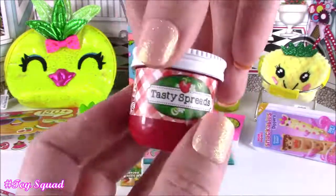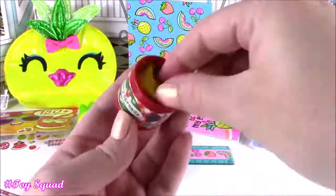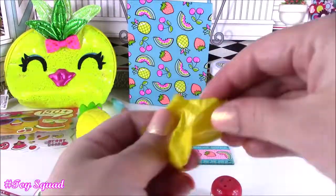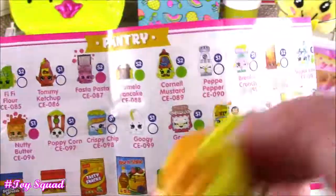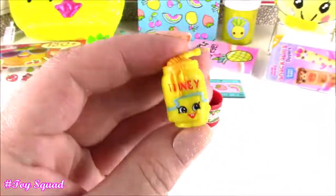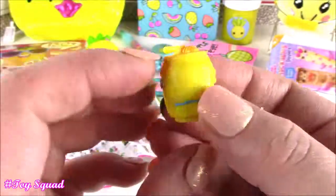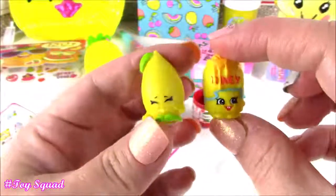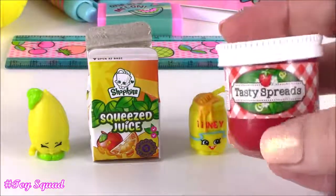Look, it looks like a little jam, little tasty spreads. It is so cute. The packaging is too much. And we are gonna get... No! We got honey from season 2 pantry, and it's honey with 3 E's. That is hysterical. Would you guys look at this little cutie with the teeth? It's got that little silver medallion for season 2. Can't believe we got 2 yellows. I have to say I like the honey a little bit more just because of this cute little jam jar.